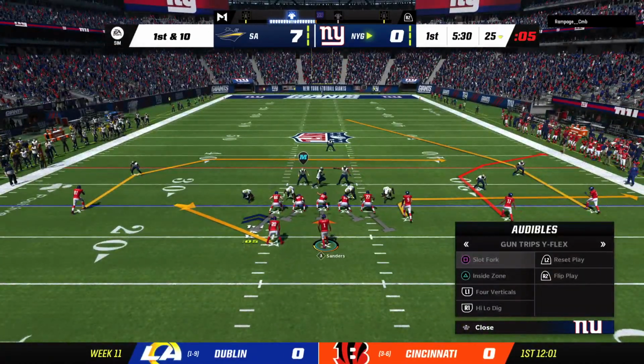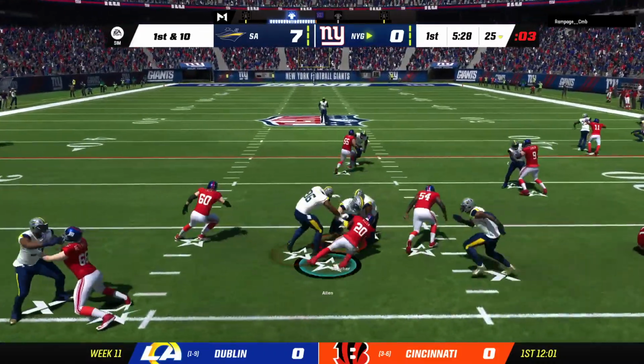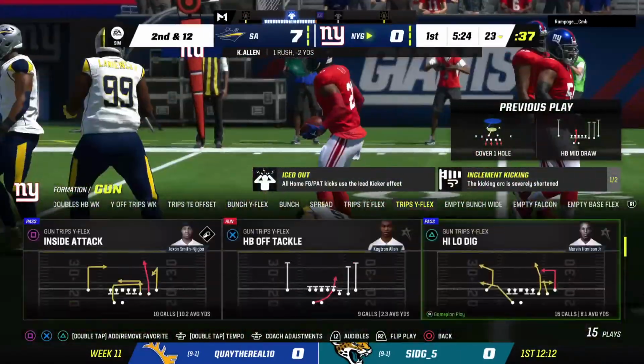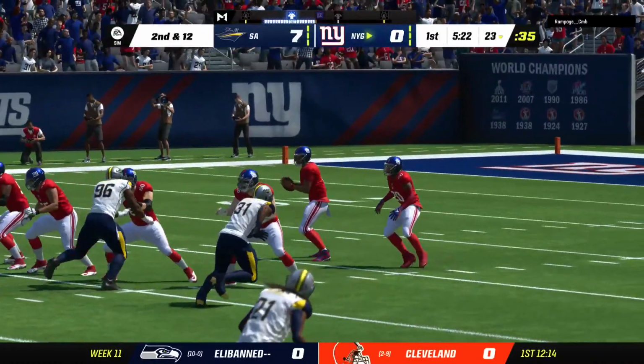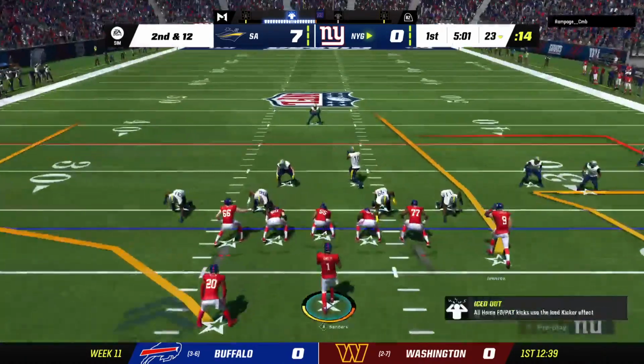Hawk 70, Hawk 70. Ready? They'll start this drive out on the ground. Absolutely nobody fooled there. He's going nowhere fast as he's stopped behind the line of scrimmage. 2 yards the loss, 2nd and 12.